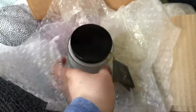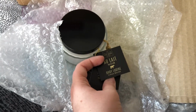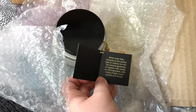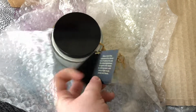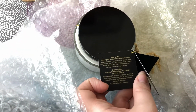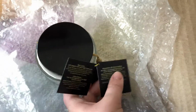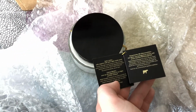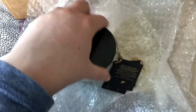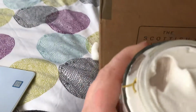Right, so this is the Olay Noir Body Luster. I'm sure it's like a sparkling kind of body mist. It's a kind of moisturiser with organic milk and a light musk scent. Yes, it does have little shimmery bits in it. Right, so this is what it looks like. I don't know if you can see it. You can't see the shiny bits in it, but yeah.